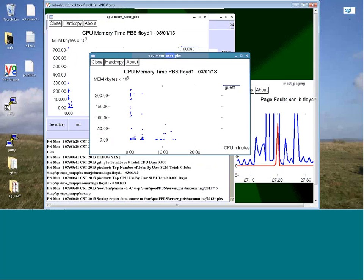So we've got 1, 2, 3, 4, 5 classes or groups, clusters of jobs. One there, one here, and one up there.